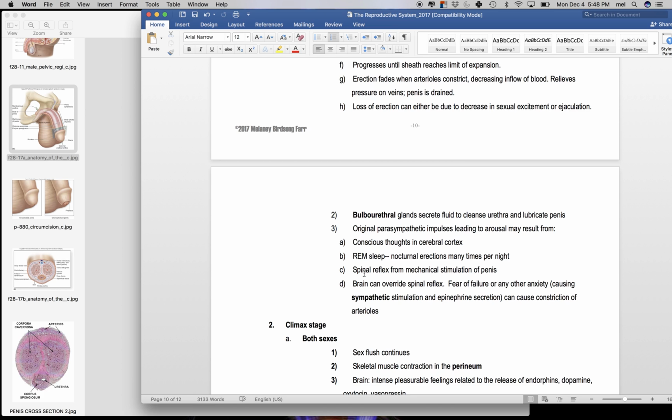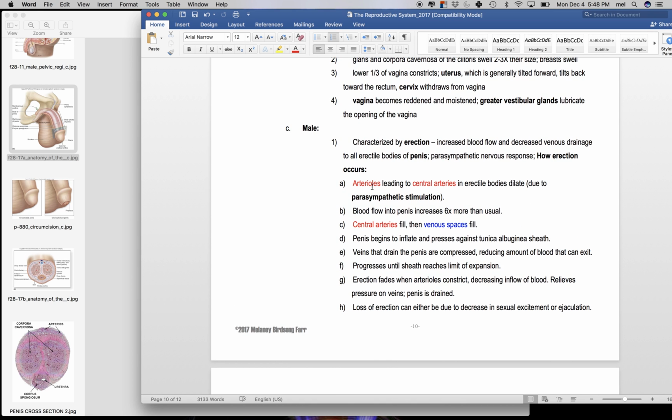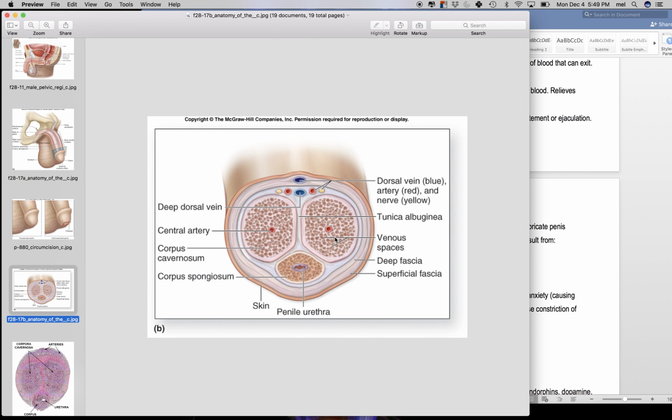Okay, so the other things that happen during the male arousal and plateau stages is, of course, the bulbourethral glands are going to secrete their fluid to cleanse the urethra and lubricate the penis. So just a couple of things. The original parasympathetic impulse that leads to erection in both males and females, but of course it's more noticeable in males, could be any number of things. Conscious thoughts can lead to the arousal stage and erection. REM sleep, nocturnal erections seem to occur pretty frequently per night in a male and probably in a female, but nobody studied it. A spinal reflex, this just means that touching the penis can cause an erection. And then the brain can override a spinal reflex. For instance, if the sympathetic nervous system kicks on, it will decrease blood flow to these arterioles. So basically, the fight or flight response is inhospitable to erections.